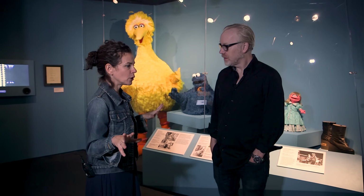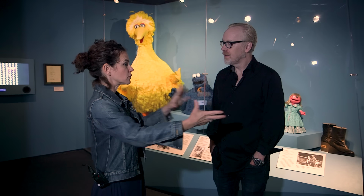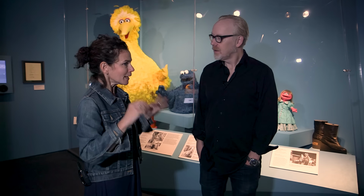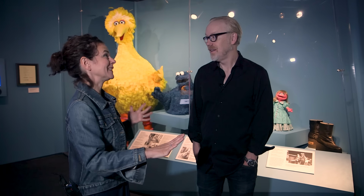Because the producers were, first the idea was that the puppets would only exist in their interstitials, right? And that the action on the street would just be people. But during focus groups, the kids quickly lost interest in the puppetless segment, so they knew they had to get the puppets on the street.